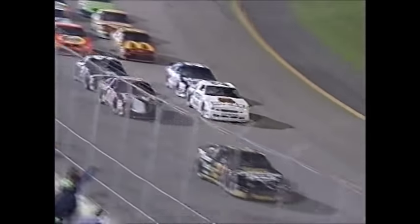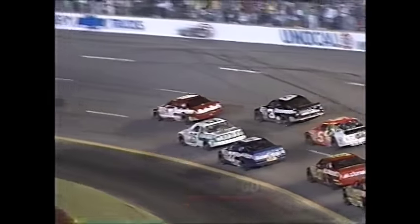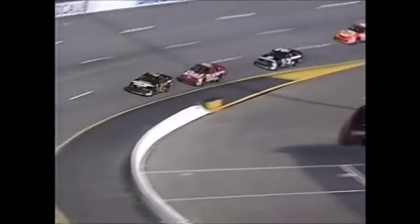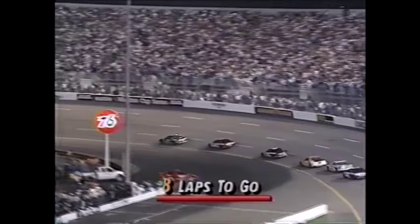As they take green, there will be 9 laps remaining. Wallace makes a beautiful start. Give him 2 car lengths going into turn number 1. Elliott's here in second, Earnhardt's in third, sprinting down the back straightaway. Well, Rusty got a good jump, but look at Elliott reeling back in. Locked on the rear bumper. Number 11, Elliott, Pontiac first, Ford second, Chevy third.